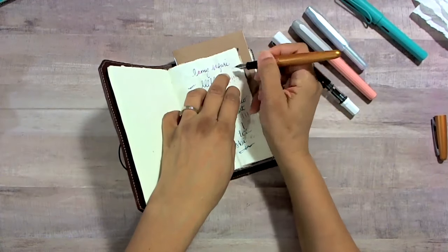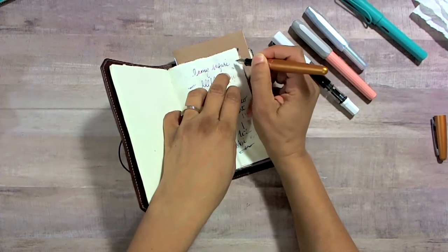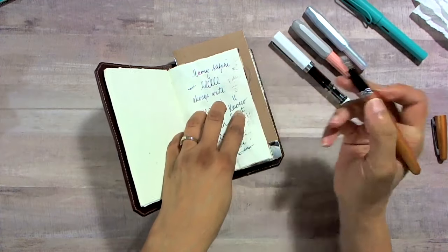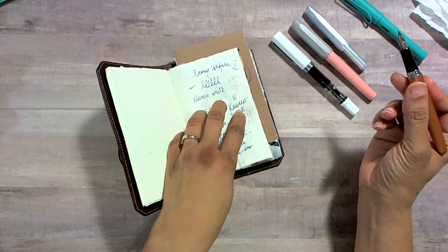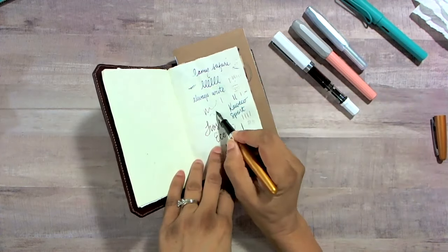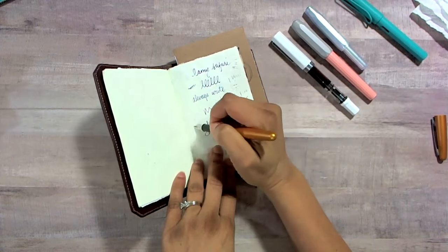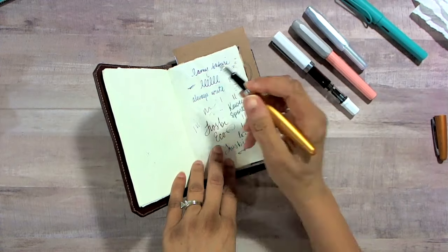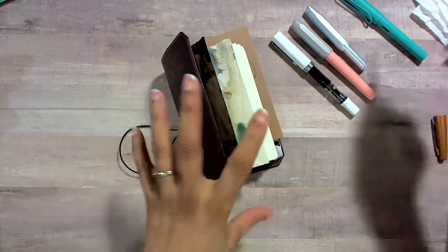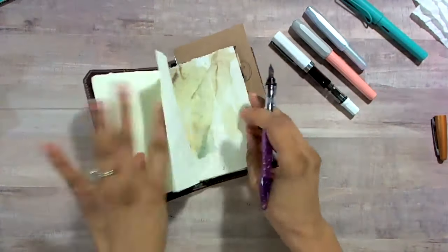And this one's already starting to, there we go. So this one is great for these little, I think this is a fine. It might be an extra fine, but no, I see fine. It's a fine. All right, so that is the Pilot. And it is still a little clogged. The pen is probably clogged, if I'm being honest, y'all, because I just haven't used it in a long time.